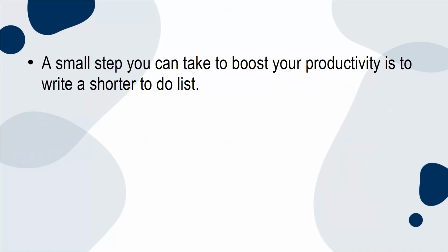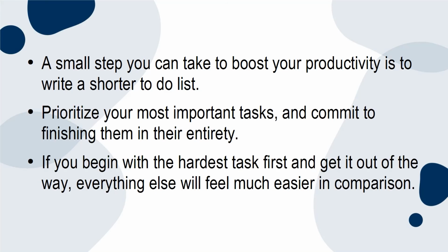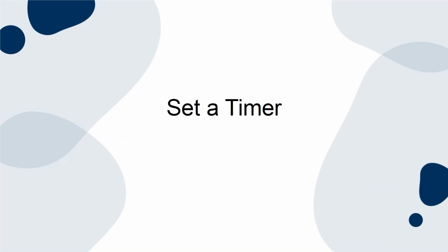A small step you can take to boost your productivity is to write a shorter to-do list. Prioritize your most important tasks and commit to finishing them in their entirety. If you begin with the hardest task first and get it out of the way, everything else will feel much easier in comparison. Set a timer.